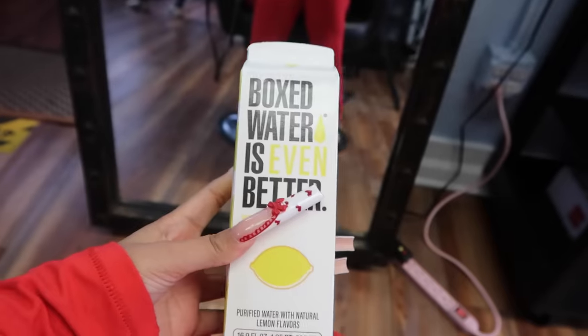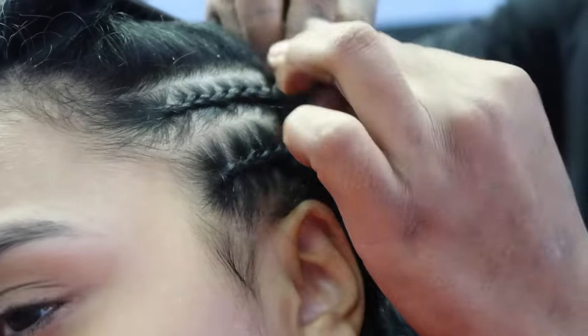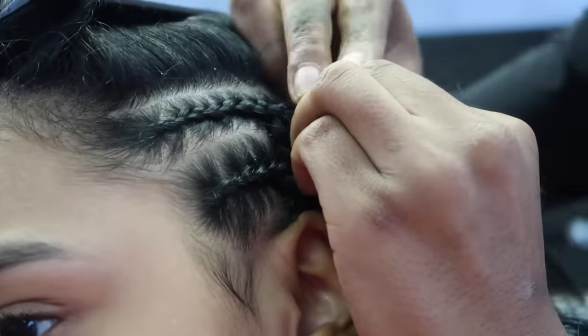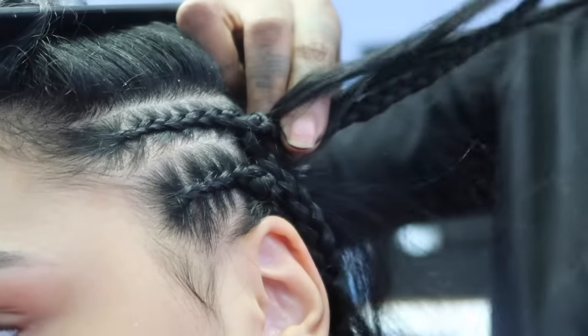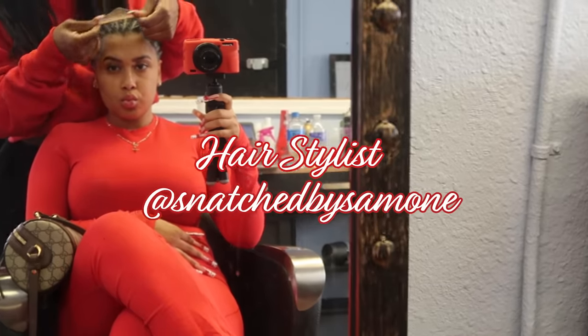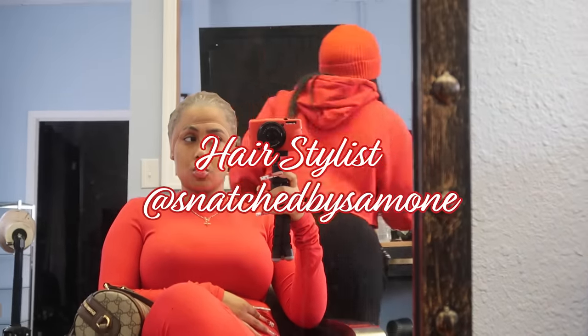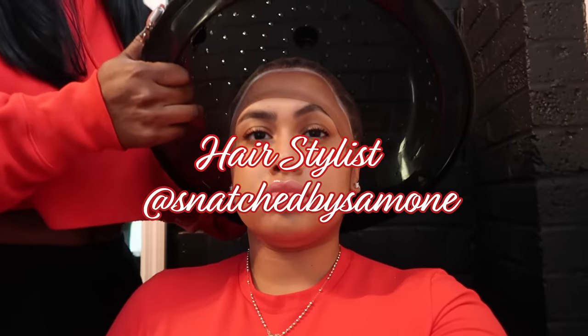I'd be tired of my natural hair. I always gotta bring me a water just in case. My braid downs usually take 45 minutes to an hour. This was actually a new braider. She'll usually braid it, or she'll have like a braider there, but they weren't too tight. They felt good. So my hairstylist is Snatched by Simone. I've been going to her for almost 5 years now, so she always gets me right.